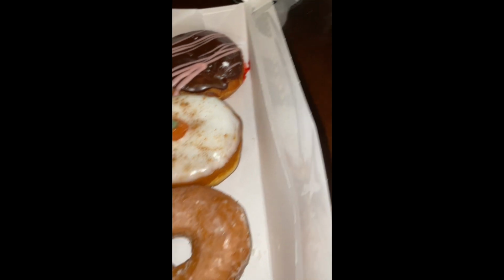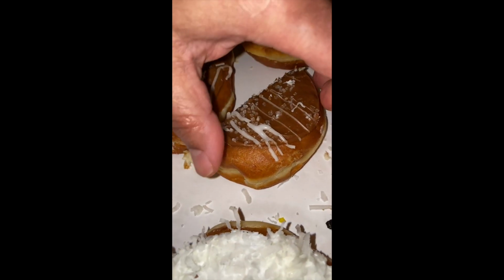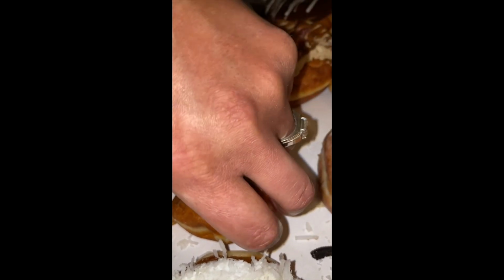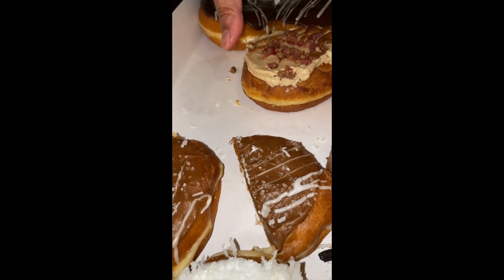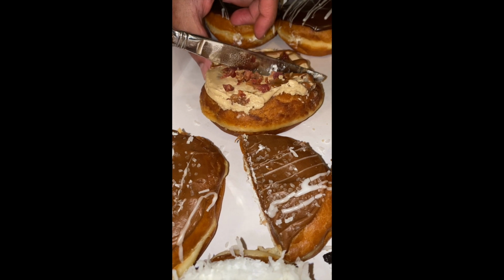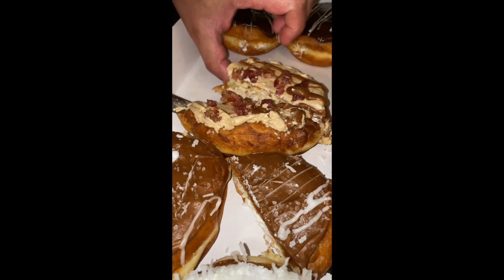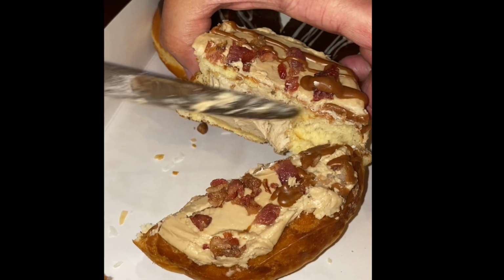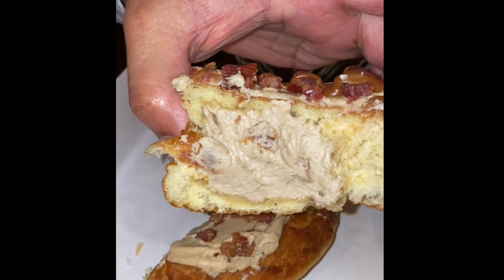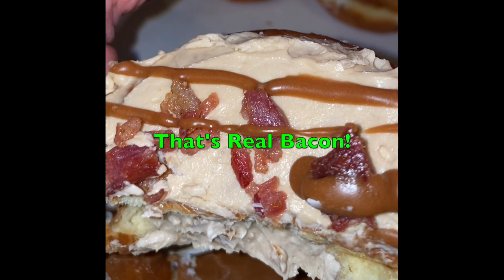Yeah, you can see some of the filling. Either way, are you eating half of that maple bacon, you said? Yes. Nice. So I'm gonna go in. I'm gonna cut this right down the middle here. Look at that filling, folks. Just look at that. Just look at that. Little chunks of bacon on top. We're going in.